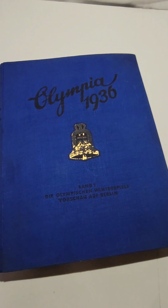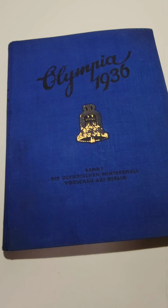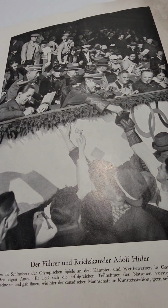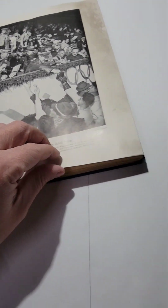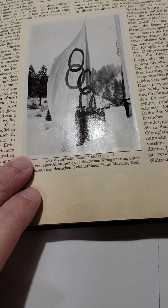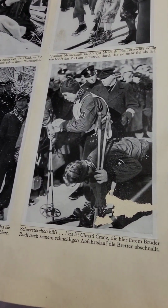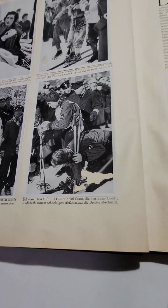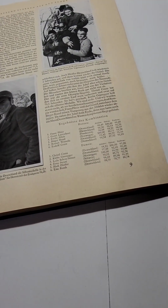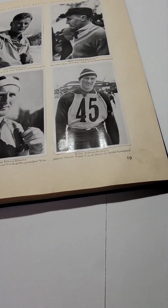And this is the 1936 Olympia book from the Berlin Olympics. This book isn't necessarily crazy rare or valuable, which is really interesting. How these pictures are kind of laid in and pasted to the pages instead of printed. You can see a lot of Nazi emblems and stuff, of course, because it was their heyday. When Hitler thought he was going to show the world how dominating the Aryans were.